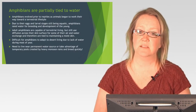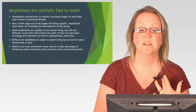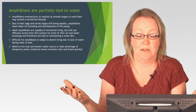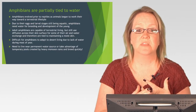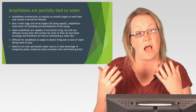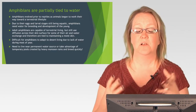So what we know about amphibians is that they have partially adapted to living on land, but they are still tied to water. Okay, they are tied to water because their eggs are laid in water and their larval stages grow up in the water. Tadpoles, I'm sure you probably played with them when you were a kid. So tadpoles, their larval stages grow up in the water. Adult animals are still not fully adapted to being out of the water. They have breathable skin, what we call permeable skin, which allows oxygen to exchange across that skin, as well as absorbing some water across that skin. So amphibians cannot live very far away from a water source.